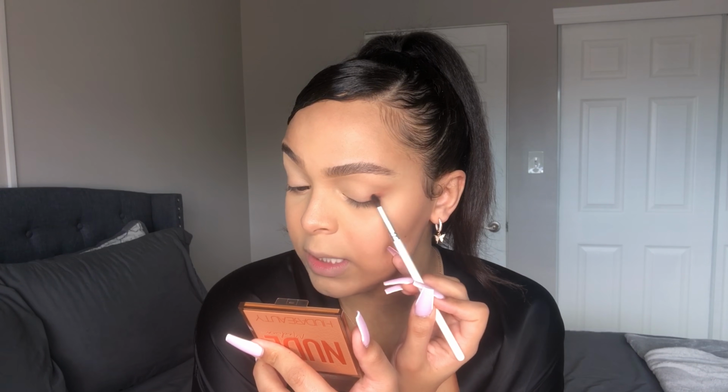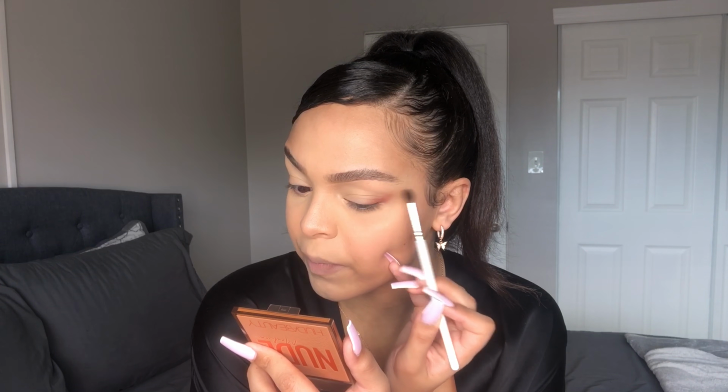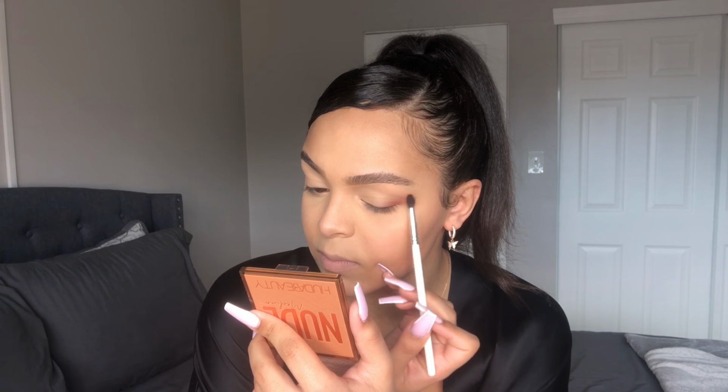So now I'm going to be going in with a larger blending brush, and I'm just going to be blending it upwards. I'm going to be going in with this more darker kind of reddish brownish shade, and I'm going to be using an even smaller brush, and I'm going to be doing the same motion. And on this part, I'm really trying to only focus on the outer corner. Now I'm going to be getting that buffer brush again, and I'm just going to be buffing it out.